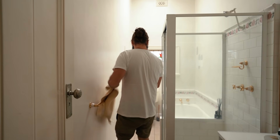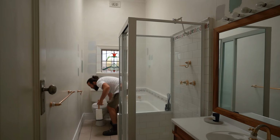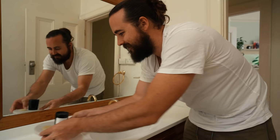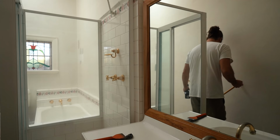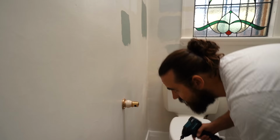What you doing? Trying to start this reno finally. Alright, get rid of this, you don't need it. Get rid of all of this. Clean it out. We're gonna make a pretty big mess. We gotta just get it ready so we can paint, right?